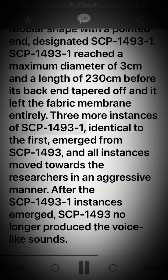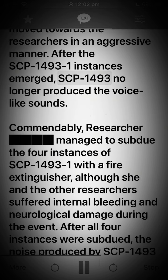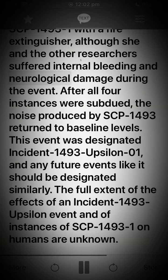3 more instances of SCP-1493-1, identical to the first, emerged from SCP-1493, and all instances moved towards the researchers in an aggressive manner. After the SCP-1493-1 instances emerged, SCP-1493 no longer produced the voice-like sounds. Commendably, a researcher managed to subdue the 4 instances of SCP-1493-1 with a fire extinguisher, although she and the other researchers suffered internal bleeding and neurological damage during the event. After all 4 instances were subdued, the noise produced by SCP-1493 returned to baseline levels.